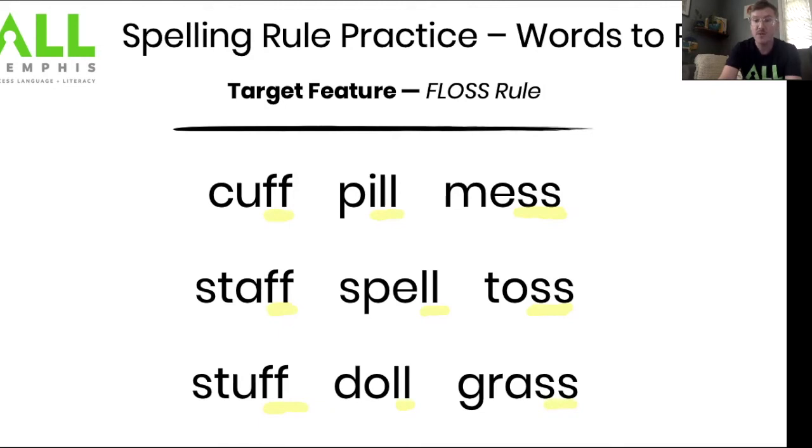So, repeat after me. The floss rule is that we double the letters F, L, or S at the end of short words after a short vowel. So the word floss actually follows the floss rule, right? We double the S at the end because it's a short word with a short vowel. You all are doing an awesome job so far. So this is the floss rule.